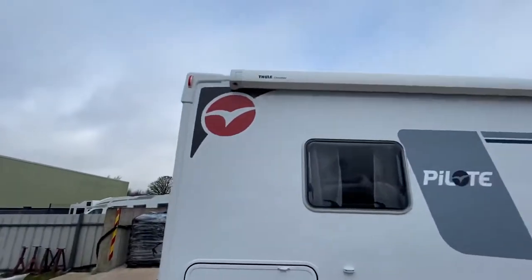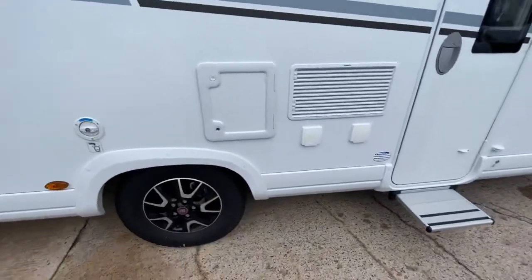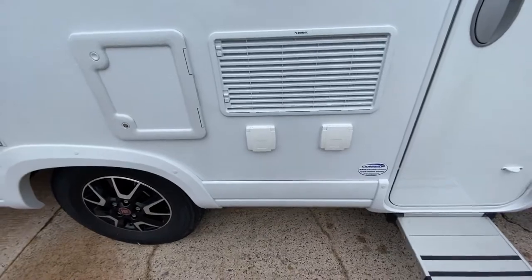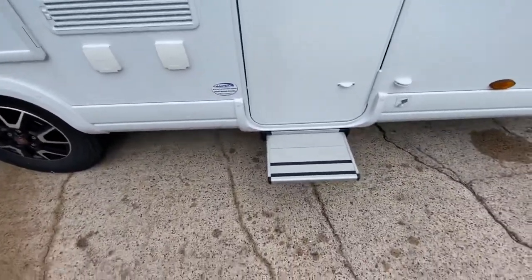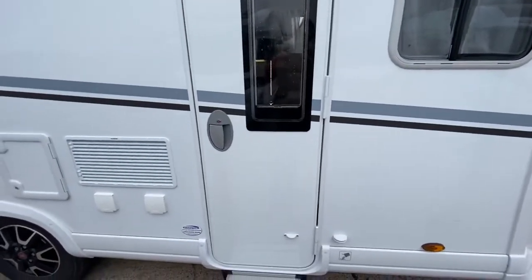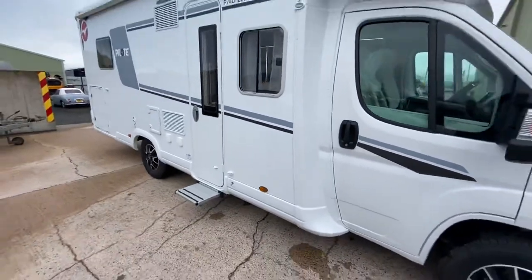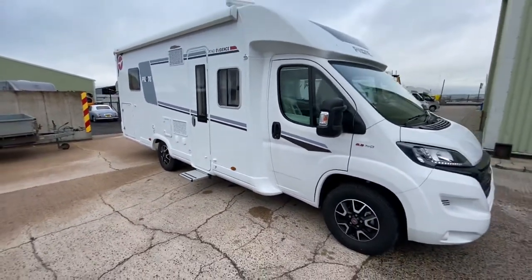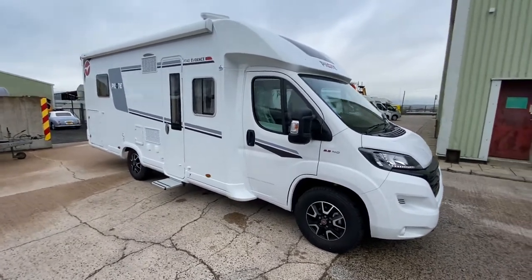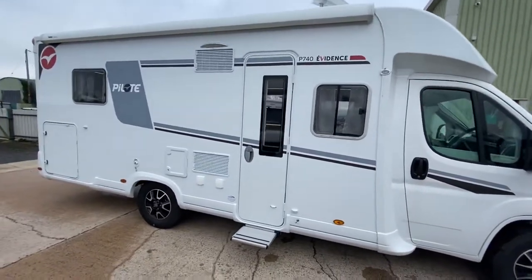It comes standard with a Thule awning on it. This customer has asked us to put in an outside barbecue point here and an outside shower point for him. Hot and cold shower point. Electric step, which will go in automatically when you drive off. Habitation door has central locking on it. Yeah, great looking van, I think. And as some of you may know, PILOTE were the original inventors of this low profile look. I think it still looks very smart today as well.